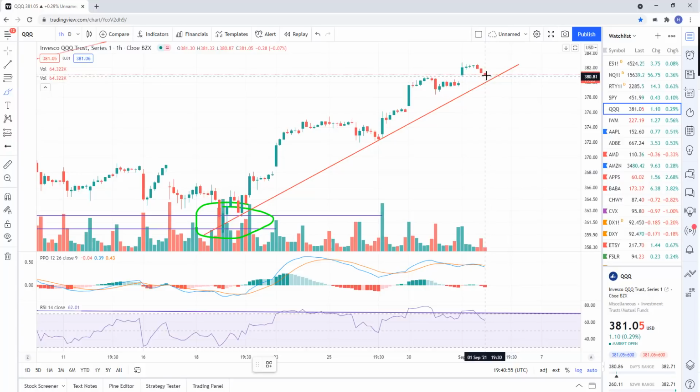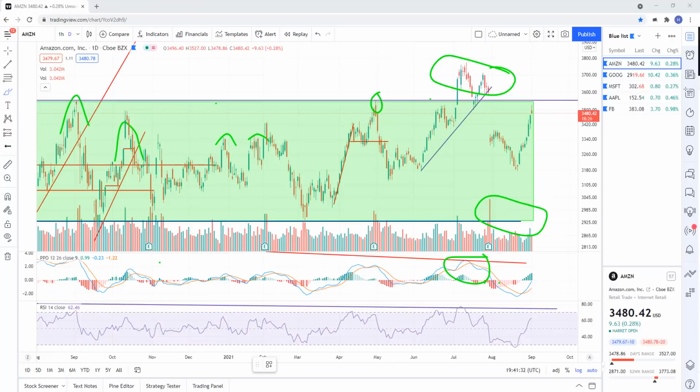The buyers, the strength has definitely been in the FANG stocks and the Qs recently. So until we see that one go, I'm not going to call it a sell signal on the broader market until we see the Qs start to break trendline support.